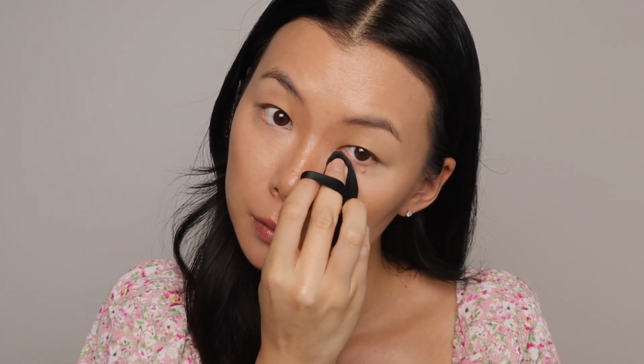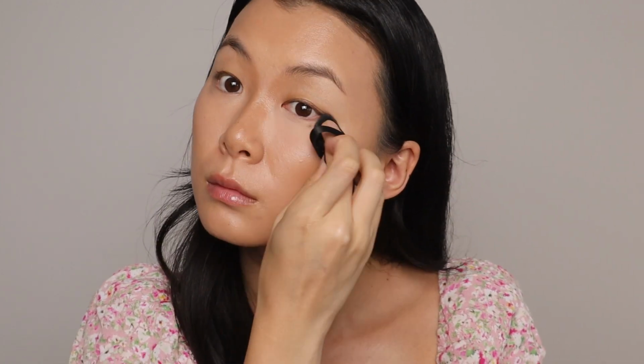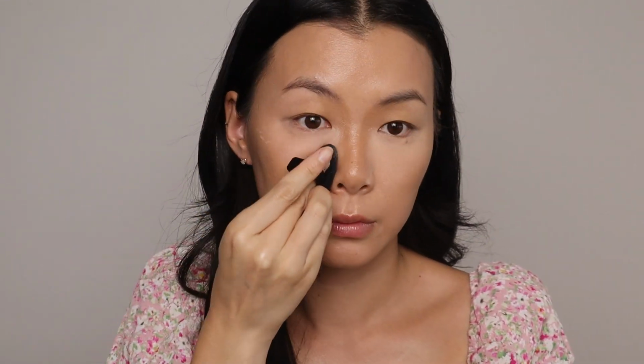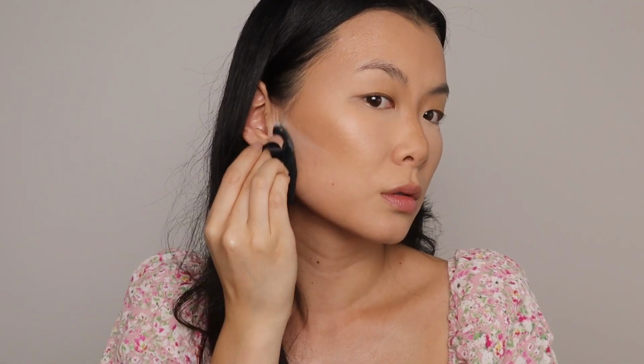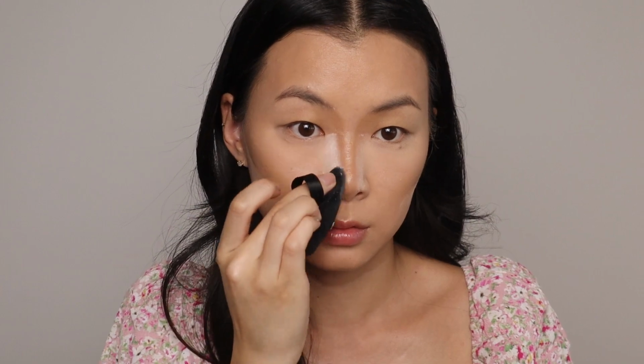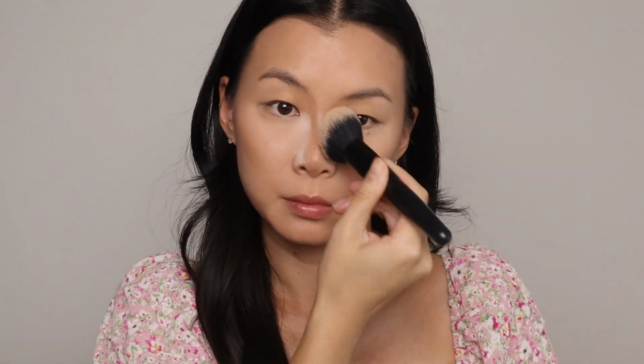This is the Prism Libre Loose Setting Powder. I love this stuff, guys. This was also used on my wedding day. It's so beautiful. It does have a little bit of a pinkness to it, but not so pink where it looks trendy, if you know what I mean. Like when I look back at my wedding photos, I don't want it to look too trendy, but at the same time, it's going to anyway. But what I'm trying to say is I didn't want it to look super pink, and this one does not.